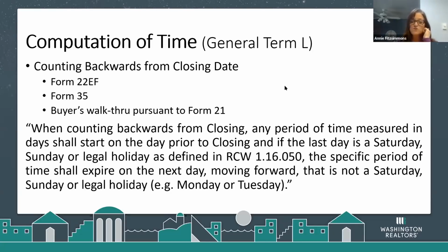You guys are so smart. Almost all of you got this correct. You counted your 10 days. You did Tuesday, Monday, Sunday, Saturday, Friday, Thursday. You went all the way back until you realized that the 10th day landed on a Sunday.